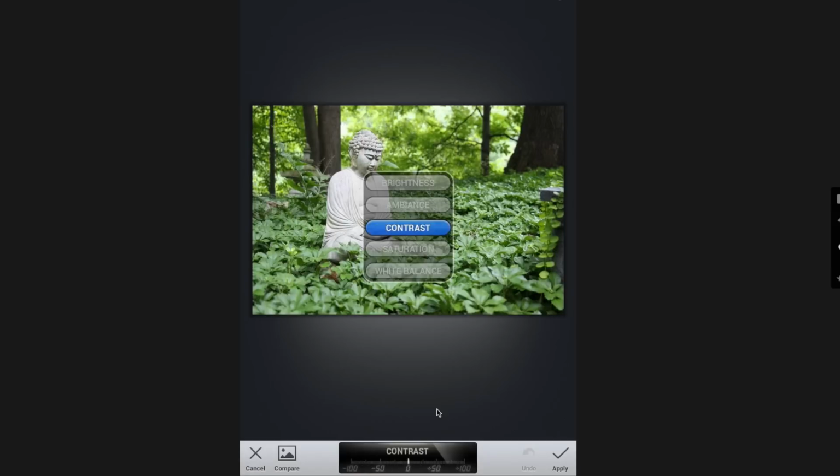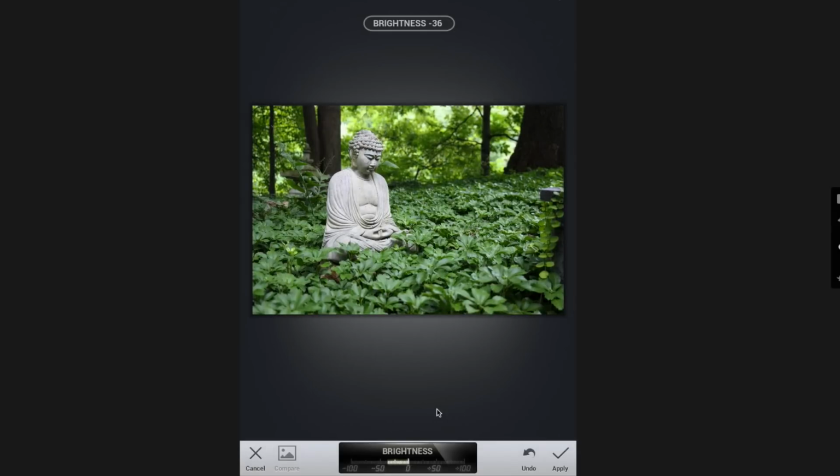Let's start with brightness. Actually, I'm quite happy with the brightness of this image. Maybe I'll take it down just a notch. So I'll select that, and then I'll drag my finger to the left just a little bit in Snapseed here and bring the brightness down just a tiny amount. And let's go to ambience now. Ambience is kind of your background noise or brightness, and so I'm going to bring that down just a little.